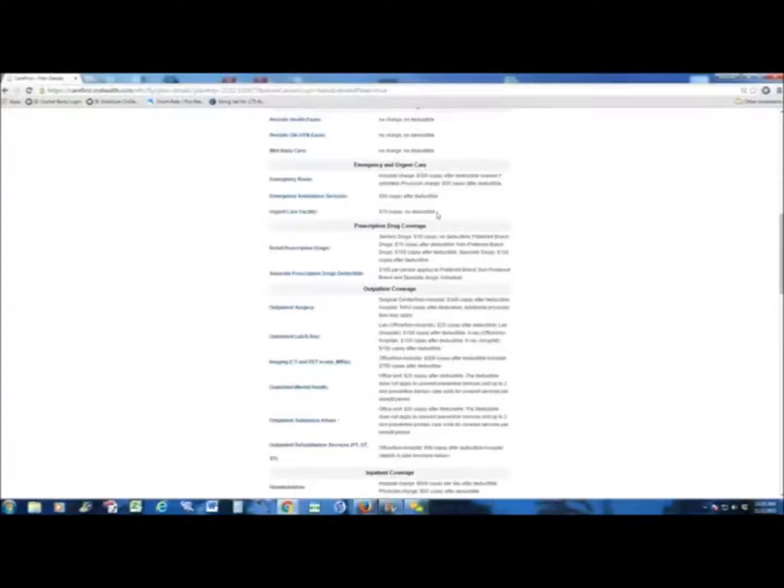Pretty much with this plan, guys, any type of usage is going to be to the deductible first, and then it's going to have copays, and you can read down through this. I'm not going to waste your time going through this. The one thing that you will want to know is the urgent care is $75 copay and no deductible. So if you're worried about what it's going to cost to go to the primary care doctor after your 2 visits, just go to urgent care.